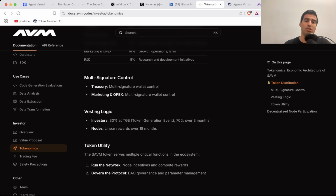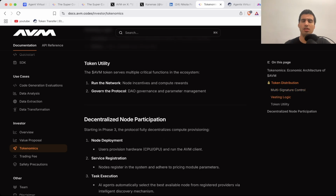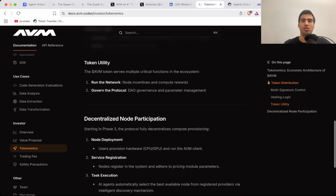Anyways, investors get 30% at TGE and then 70% over 3 months, linear rewards over 18 months. And then token utility is to run the network and governance of the protocol. But I think the DAO is still not out yet. The DAO is going to be something that's built out in the upcoming years.